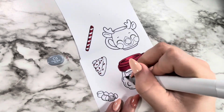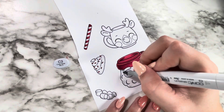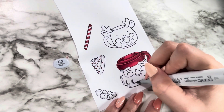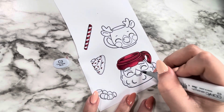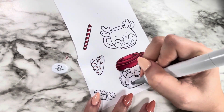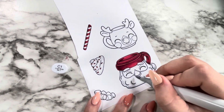Now I did change my gray colors up a little bit when I was doing Santa's beard and eyebrows, and I switched over to some cool gray markers, doing this C5, C3, and C1, just adding a tiny bit of shading right around those artist drawn lines and then blending everything out. The trick to keep this looking like a white beard and not a gray beard is to make sure you just leave plenty of white space. And so I kind of added a little bit of shading extra here and there, but I really left the bulk of his beard pure white, and that way, like I said, it doesn't read as a gray beard.